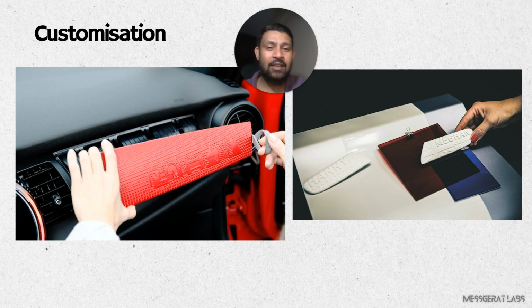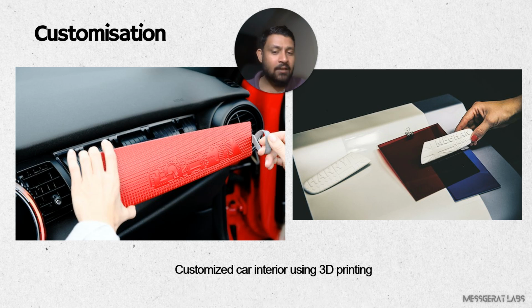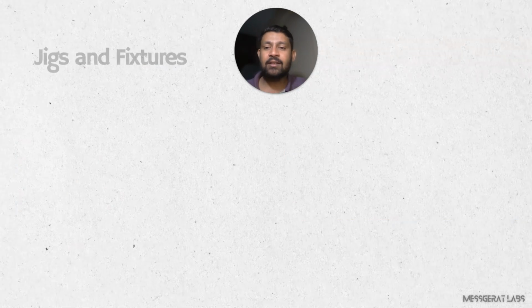3D printing is now available in acrylic materials as well, so you can get that done anytime. You can have customized steering wheels, customized brake pedals. A lot of customization can go onto the 3D printing, but the customizations which affect the performance of the car should be done taking help or under the guidance of a professional automotive designer. So great scope for customized car interiors using 3D printing.